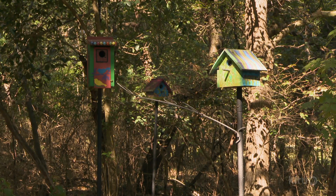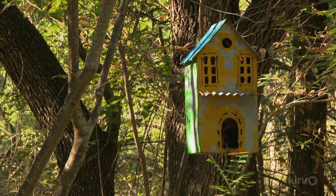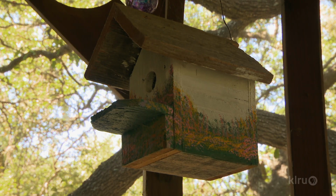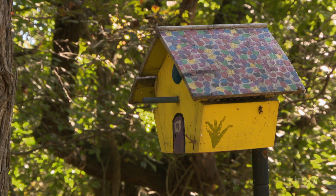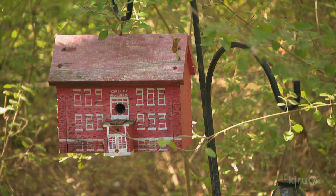One year for my birthday, my college roommate came from Denver, and Joe, they had my father build 20 birdhouses in his workshop, and then they had friends of mine come one Saturday morning in July, the hottest day of the year, and everybody painted birdhouses.